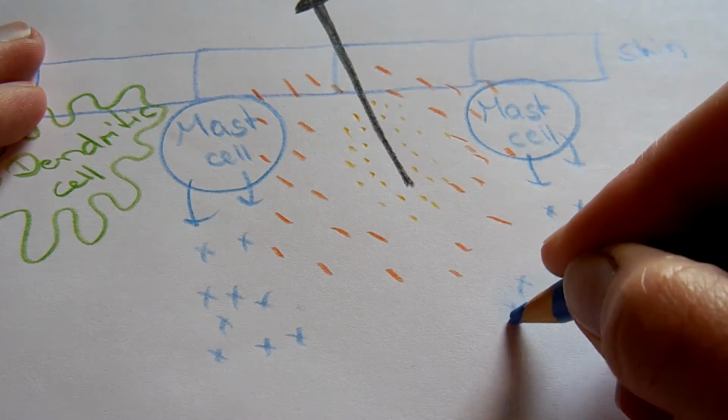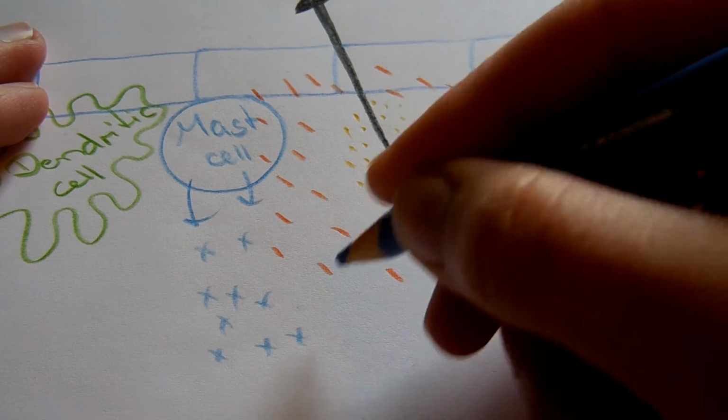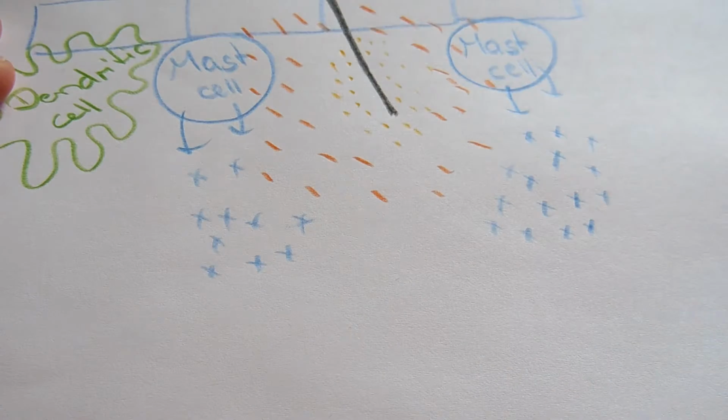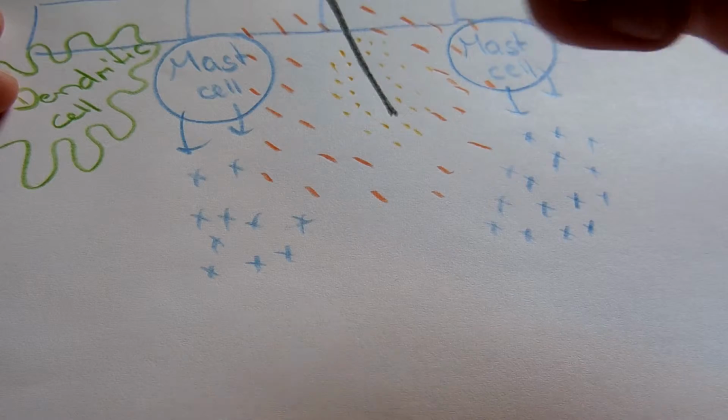These histamines travel down through this layer of tissue until they reach our capillaries. Now, instead of just drawing a tube down here to represent a capillary, we will draw individual endothelial cells. So let's see.